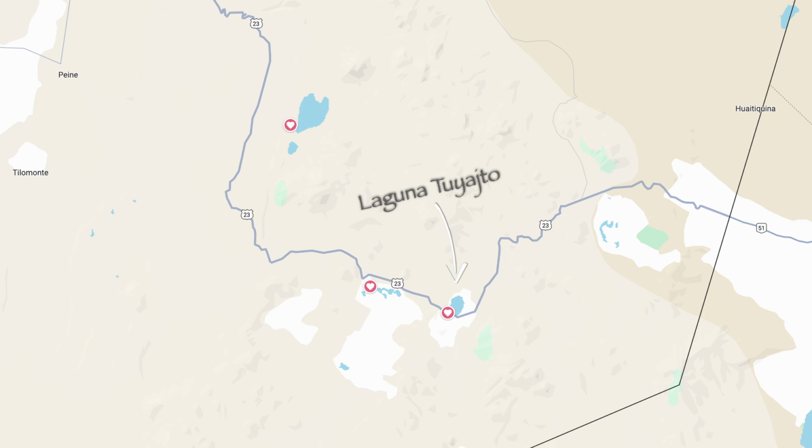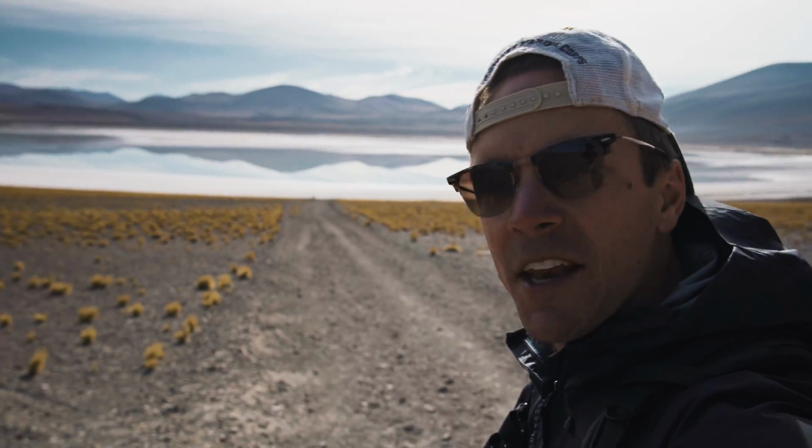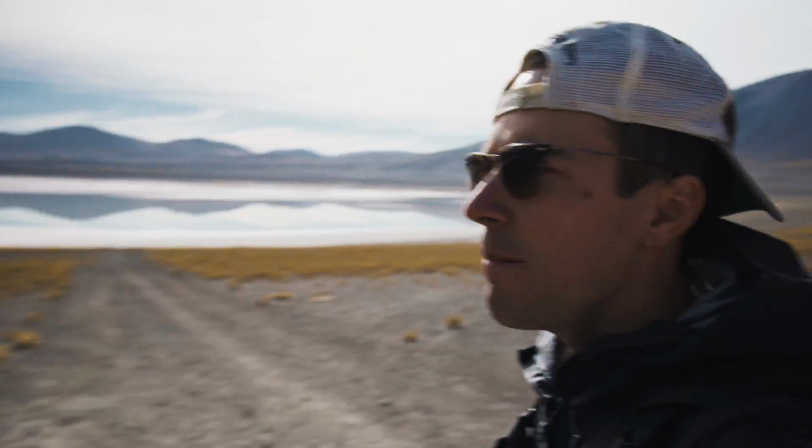Okay, I've made it to my first stop, Laguna Tuyajto. I don't know if I'm pronouncing it right, but essentially this is the furthest point on this road before crossing the border into Argentina, which I'm really close to. I'm hiking down to the Laguna here behind me, and you don't need a ticket to come to this one. And surprisingly, I am the only person. So this is super peaceful out here.